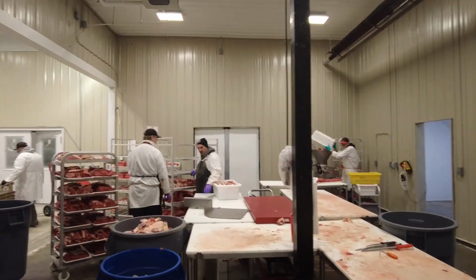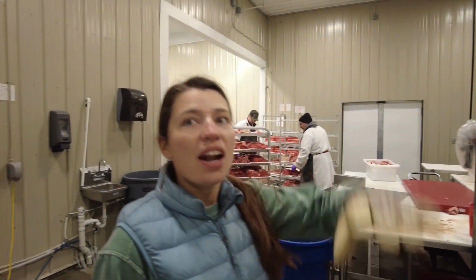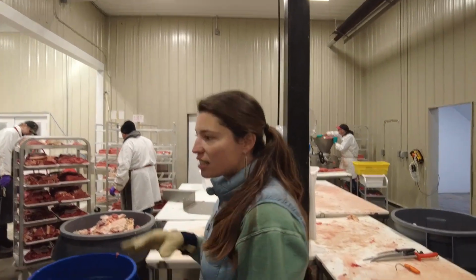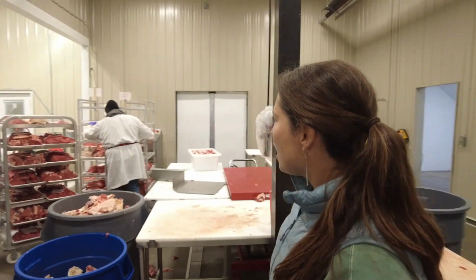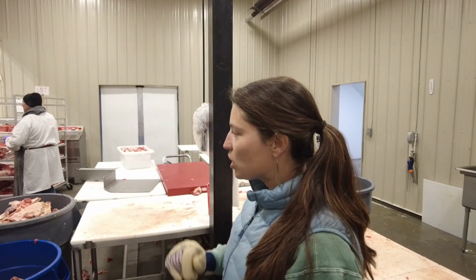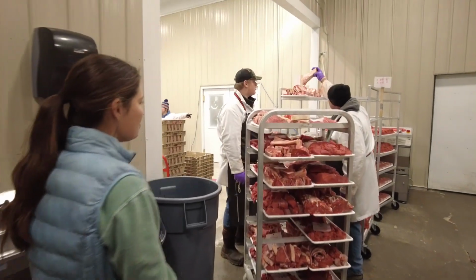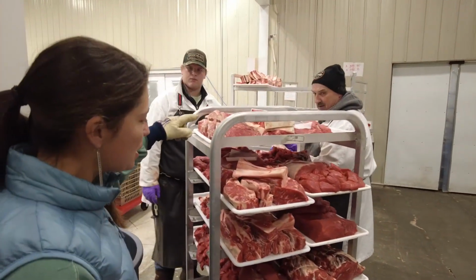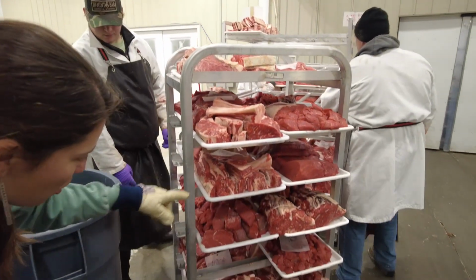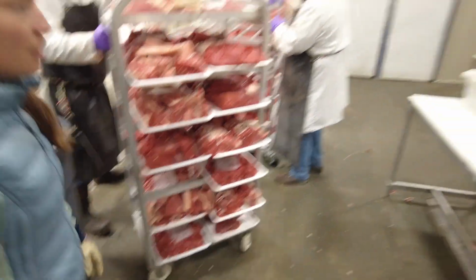Then it comes into here. It's the end of the day, so it's a little bit chaotic. Our animals come down the rail or are lowered down. They get cut into quarters, and our cutters break it down into all the steaks that you know. They're helping the packagers now. Rib steaks, maybe some marrow bones, short ribs, sirloins. They're delicious.